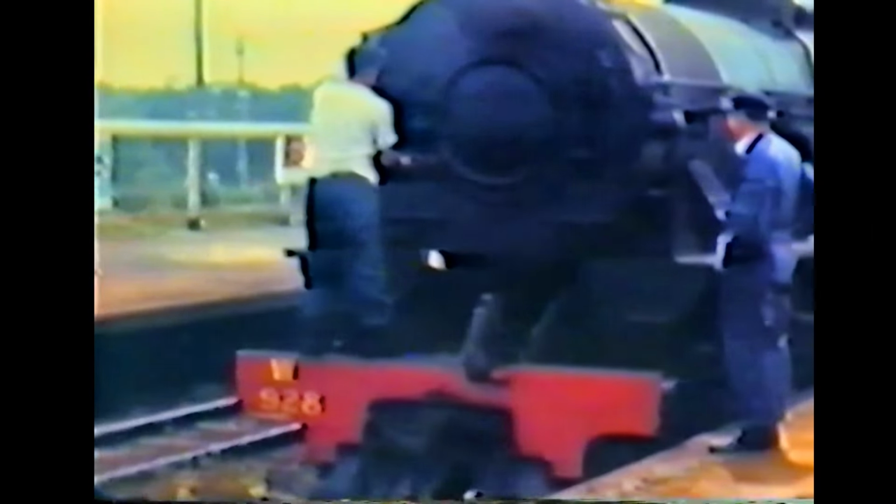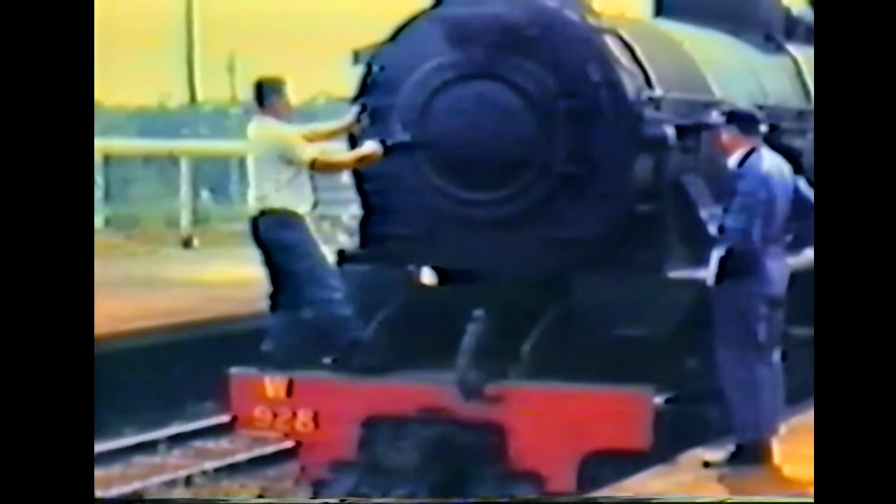W928 is having trouble steaming. The fireman opens up the smoke box door at a station to clean the ash screen inside in an attempt to get the fire breathing again.